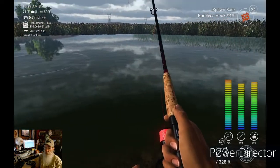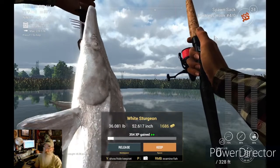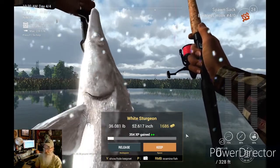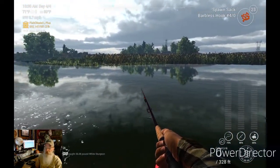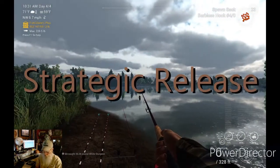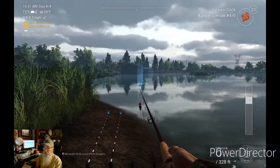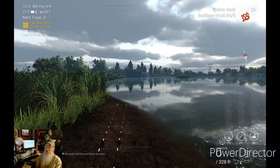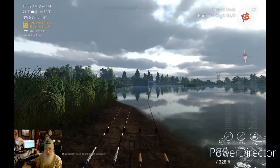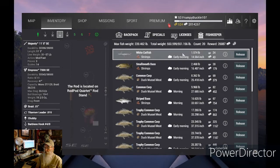All right, let's yank him up. Come on, buddy. You're coming in. That's it. All right. What did we get? 36 pounder. Oh, boy, did that put us close. Oh, it actually put us over. 552. All right, we need a strategic release. Let's throw this guy back in there. All righty. Fishkeeper, I have to get rid of one, probably this guy right here. There we are. Now we're at 550.